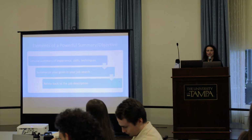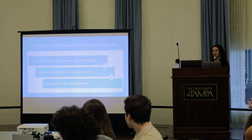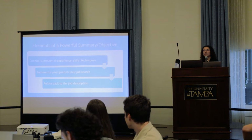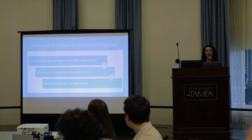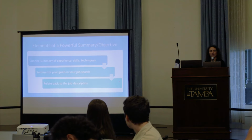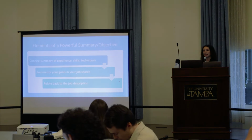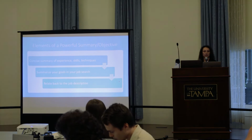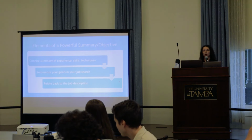It's a good amount, but the objective statement, in my opinion, is kind of like the elevator pitch of your resume. It's how recruiters can see quickly who you are in a brief amount of time. As Kenny said, 5 to 7 seconds. So you want 1 to 3 really great detailed sentences that can make you stand out in that objective statement. And that's going to be found at the top of your resume. So it's going to be a concise summary of experience, skills, techniques you have. What makes you stand out?